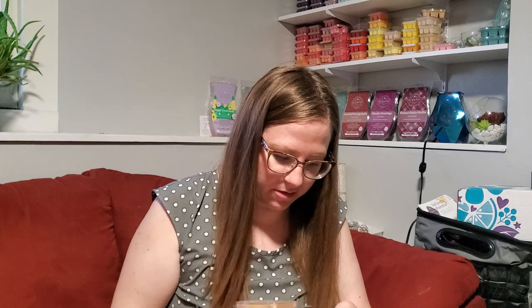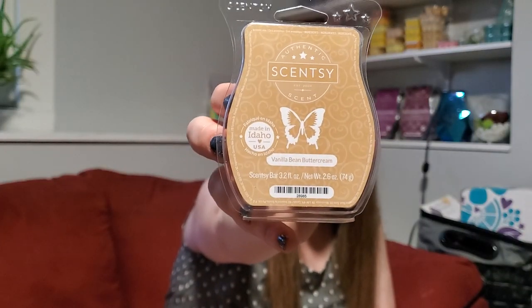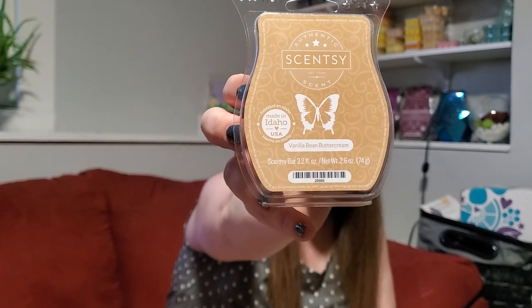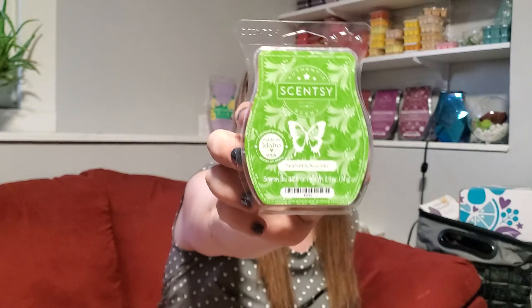I don't know what's on here. This is available year round and I believe it's a bestseller. And it's a bakery, but like I said, you can mix it with a lot of different things. Another Fiji Flower, that one must be for her. This is definitely for her because I do not like this scent, and this is sea salt and avocado.